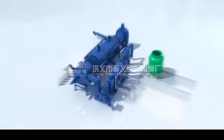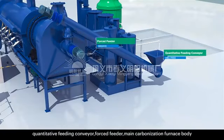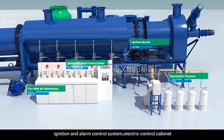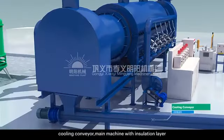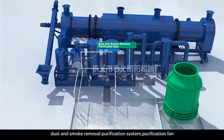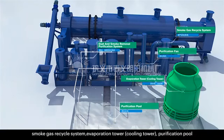Biomass material. The equipment consists of 15 parts: quantitative feeding conveyor, forced heater, main carbonization furnace body, fan with air distribution, gasification furnace, ignition burner, ignition and alarm control system, electric control cabinet, cooling conveyor, main machine with insulation layer, dust and smoke removal purification system, purification fan, smoke gas recycle system, evaporation tower, cooling tower, purification pool.